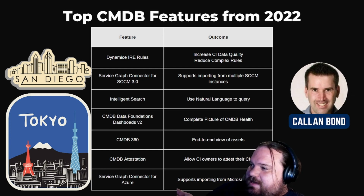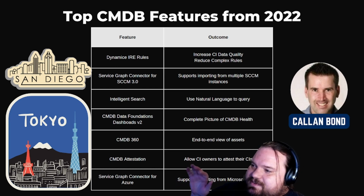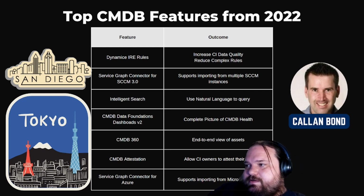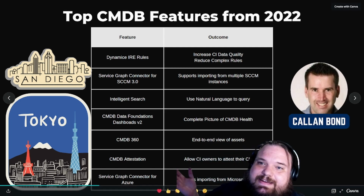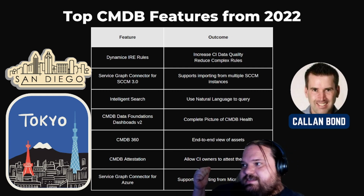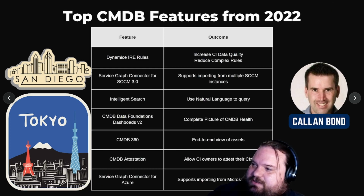Next up, we got Callan Bond, a ServiceNow employee, posted the top CMDB features from 2022 on the ServiceNow community site. But in this list, the thing that stood out to me most was the intelligent search using natural language to query. And the reason it stood out to me most is because of this AI stuff I've been doing now, because converting natural language speech to a query is complicated. But if any of these things stand out to you, I'd highly recommend checking the link that I'm going to post afterwards to this guy's post, because he goes into more details about it. He just kind of took the high level stuff.